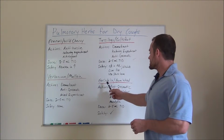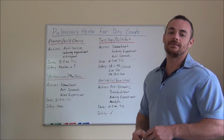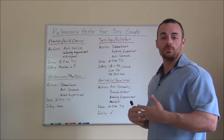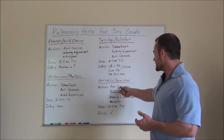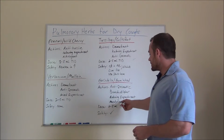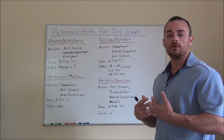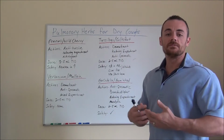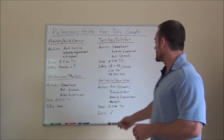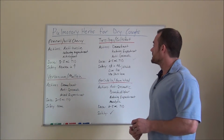And then the last one is Grindelia or gumweed. The actions are it's an antispasmodic, it's a bronchodilator, so this will open up the airways in the lungs, allow you to breathe a little bit easier with that decreased spasming. Again, relaxing expectorant, and this one's also a mucolytic. If you wanted to use this for wet coughs as well, it will help you cough up some of that mucus and thin that out as well. Dose is 2 to 5 milliliters 3 times a day, and Grindelia gumweed is another safe herb, so no side effects to worry about there.